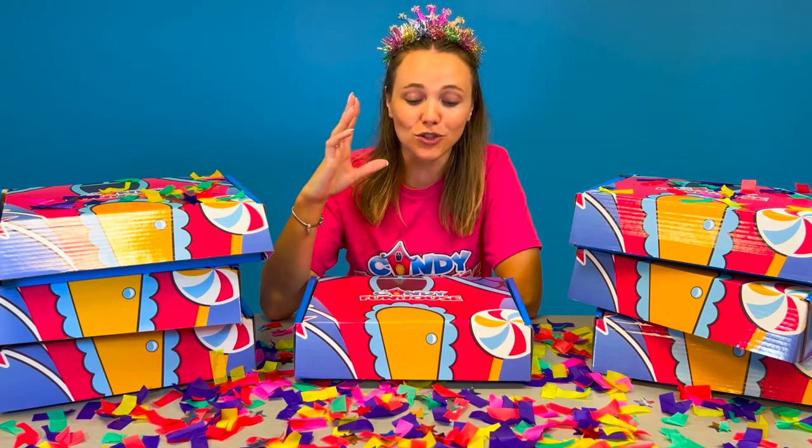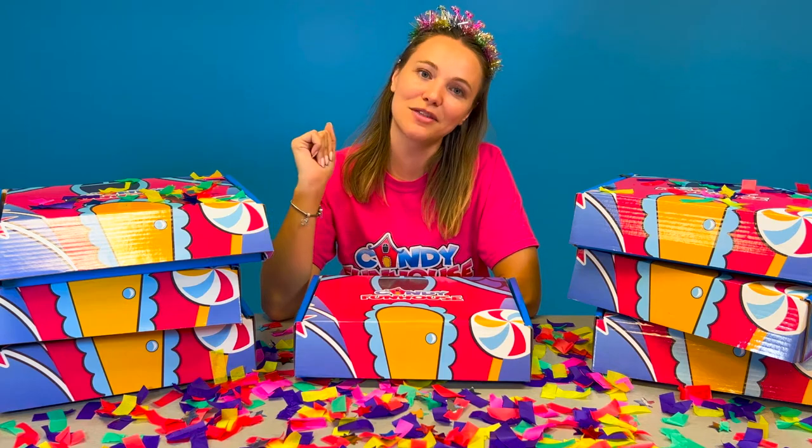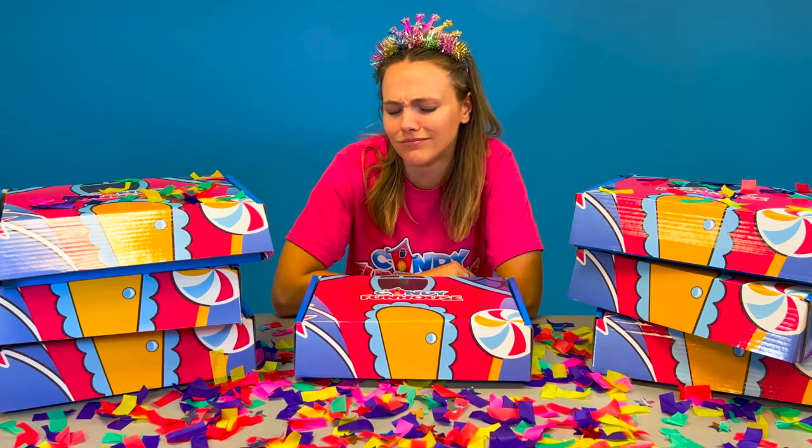These were some of our favorite fun boxes, but make sure to check out our entire collection on our website. We have so many more themed boxes. Also, because it is Candy Fun Month, for the entire month of August, they're on sale. They're just the perfect gift. Make sure you get one for yourself, or for your best friend, or for your family, or whoever you want.